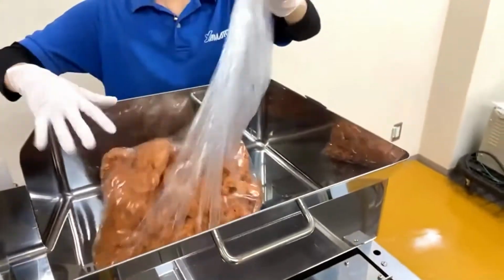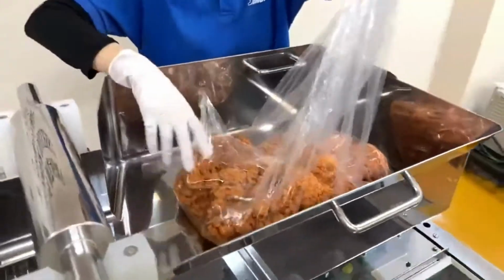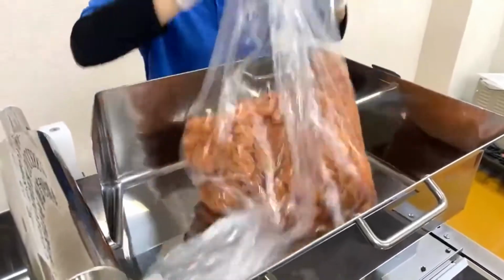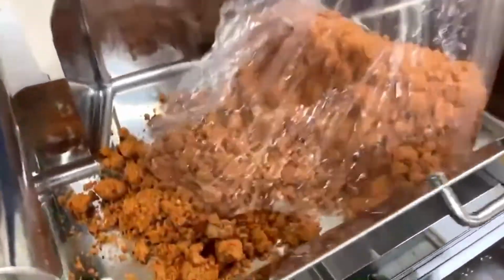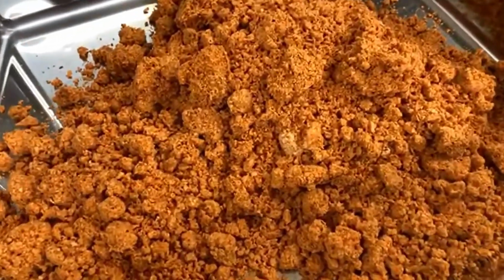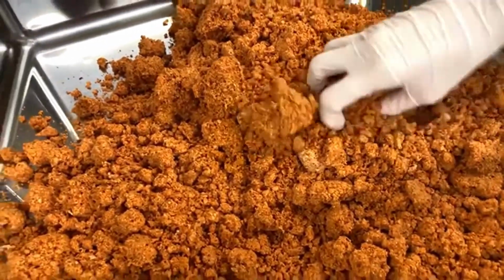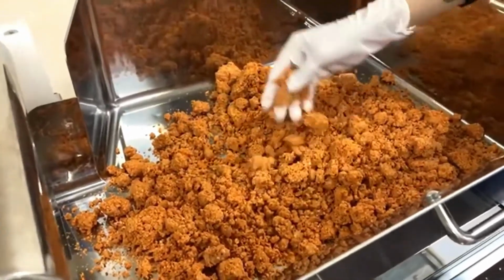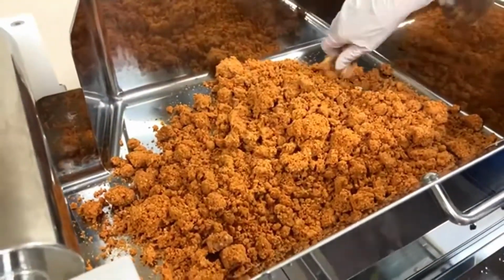Okay, so luckily she made me prepare the dough in advance. And yeah, so look at this dough, how wet the conditioned dough is. That's a bit wet.